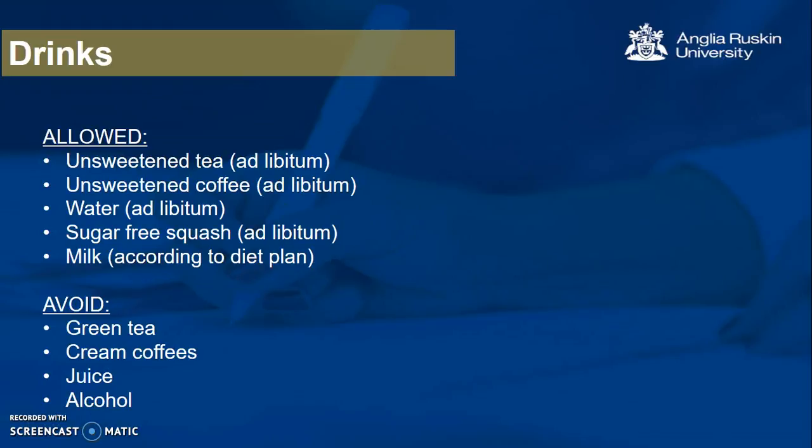Drinks that are allowed on the diet, some are already on there, so things like coffee are on there sometimes as a snack. If you want to change that, that's not a problem, we can do that. But other things like sugar-free squash, water, or unsweetened coffee, so that might just be a coffee or just a white coffee, or unsweetened tea with milk. You can have these absolutely limited. Low calorie, low carb, not going to make too much of a difference.